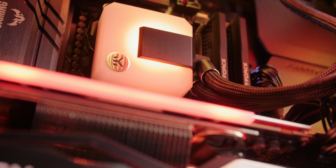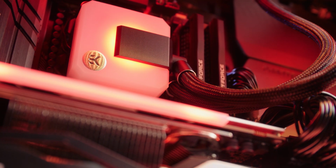Remember to go back and pause the video if you want to take a look at our graphs and benchmark settings, because there is a whole load of data to look at and it gives you a really good idea of what the Osprey can do.